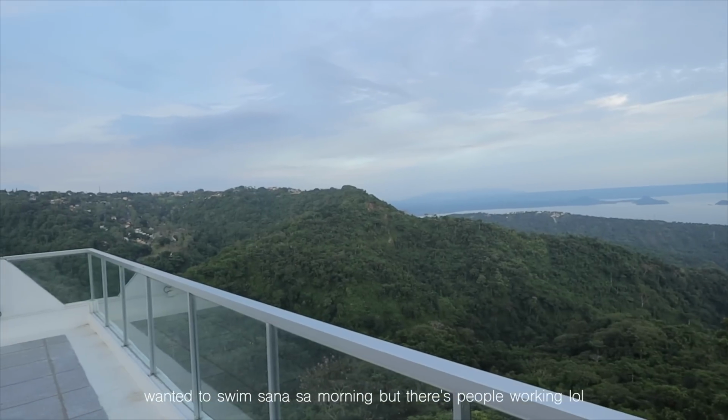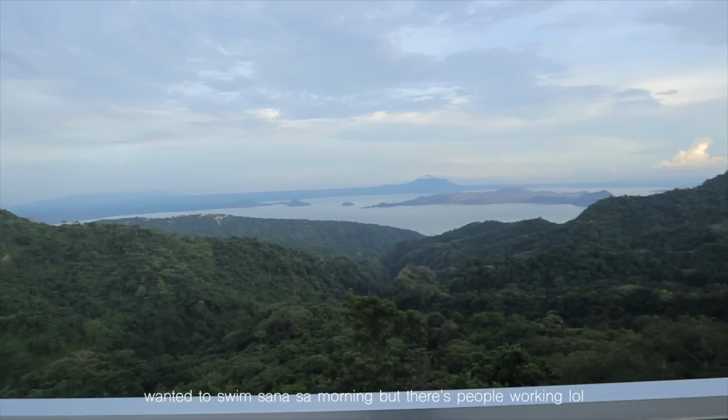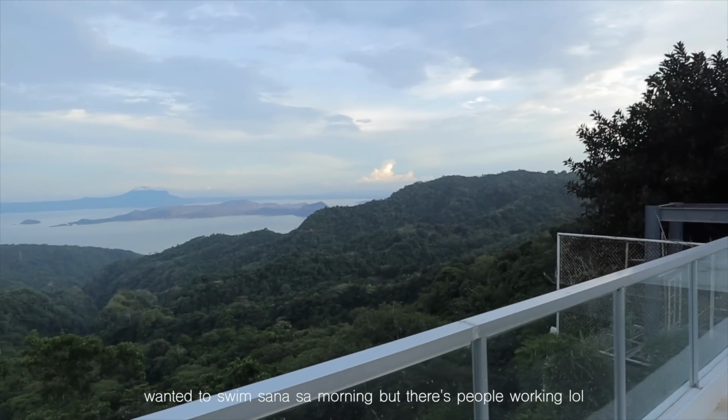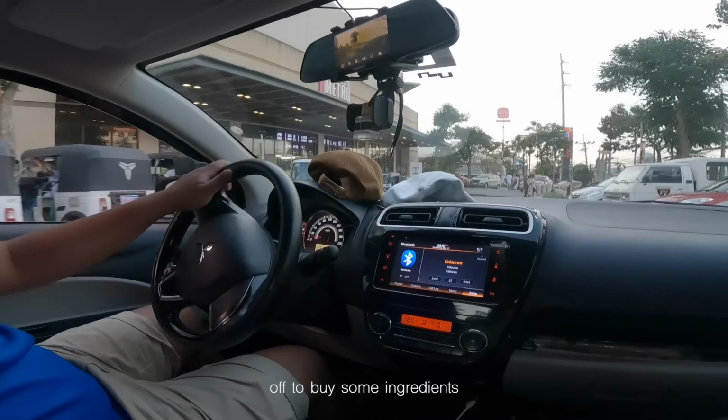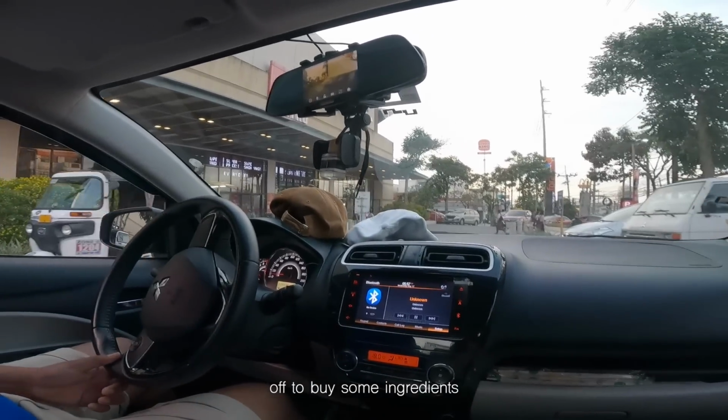heart's still Okay, this is in the view dito sa mine. roofdeck. Yeah. Amazing. And maybe we could try it next week again. But I don't wanna think.